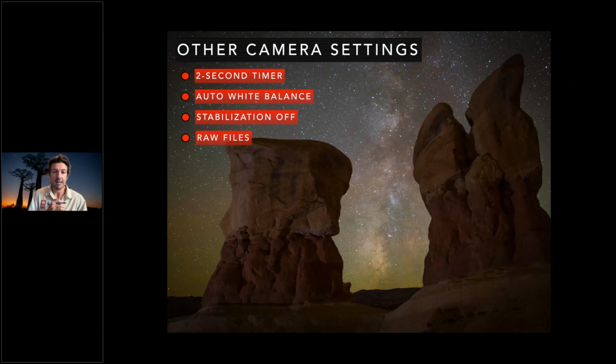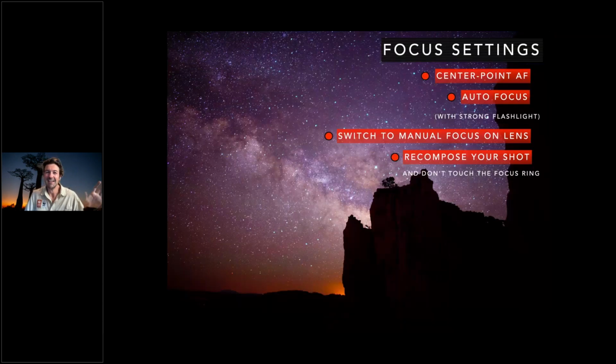And then again, sort of a matter of preference, but I highly recommend shooting raw files because you are going to want to edit these for maximum effect afterwards. And raw files, as we know, are infinitely more editable than the JPEG variation. Okay, so that's all kind of easy. You can find some cool places, find some dark places. You dial in those settings. Don't go too far outside the box of what I'm telling you.